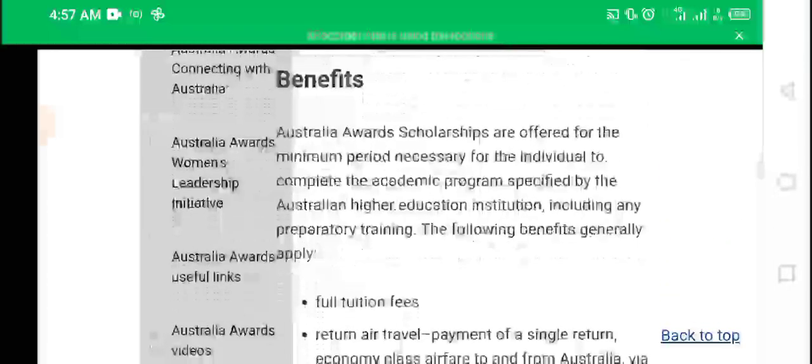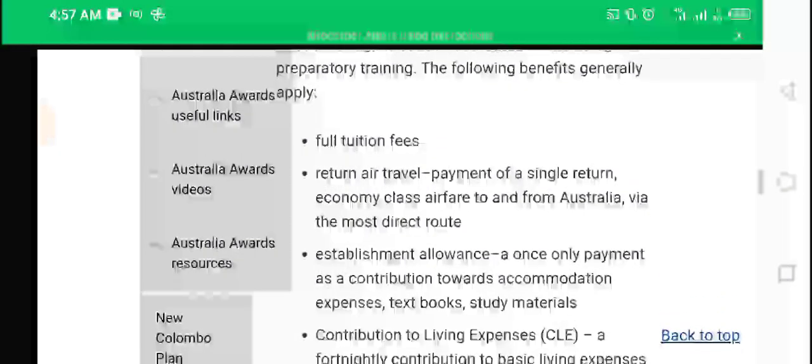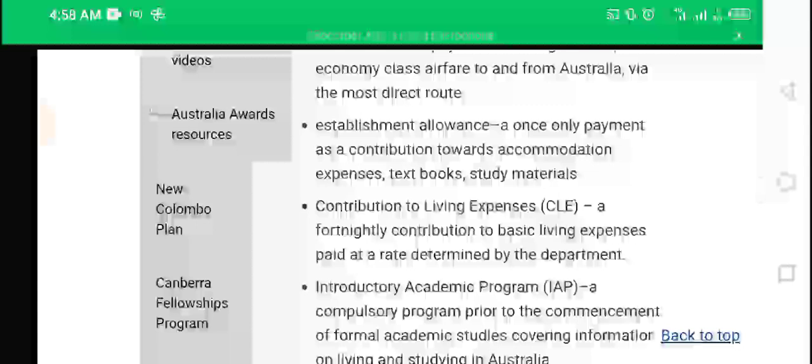Now, it's a fully funded scholarship, and the benefits cover full tuition, return air travel, and payment of a single return economy airfare. So there is a full transport allowance for you from your country to Australia and back. Then there's an establishment allowance, a particular amount given to you to settle in for your studies and throughout the course of your studies.